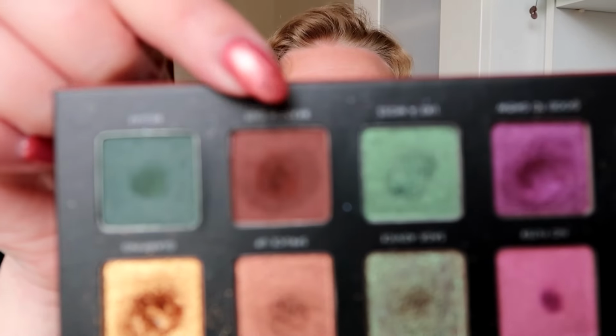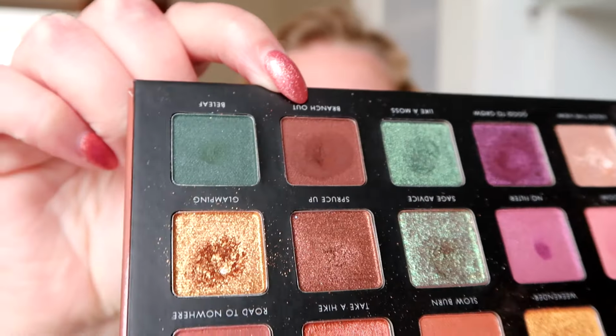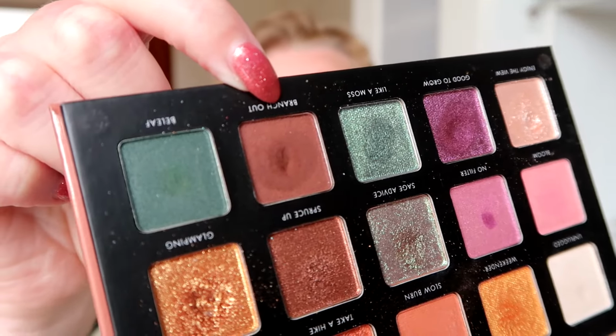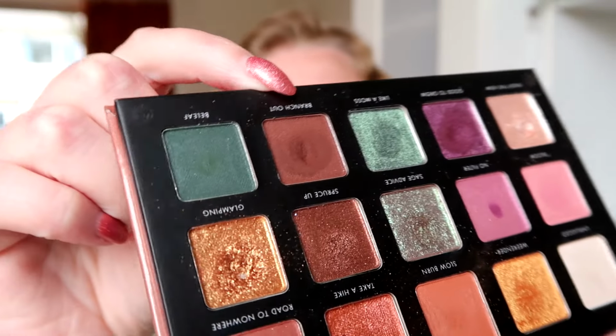Then for the Prompt Brown Matte, I pulled in a shade from my Laney Gilded Terra palette, and I'm working on the shade Branch Out, which is right here. And I hope you can see there is quite a dip starting to form. I have been using this as a liner mostly. I've also been using it as an outer corner shadow.